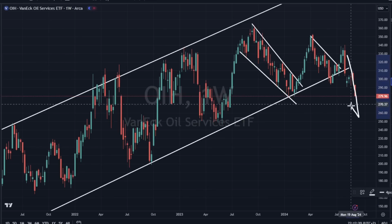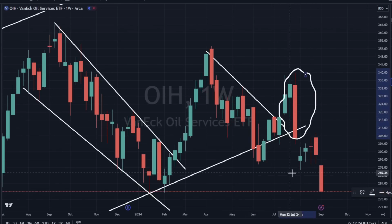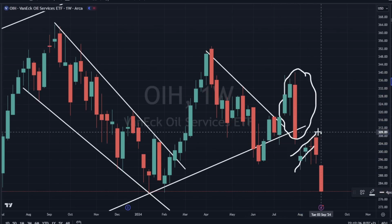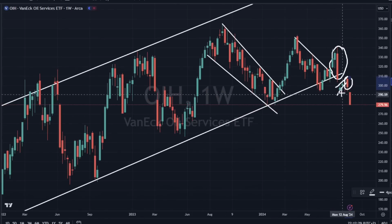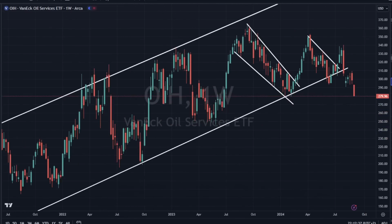OIH also selling off. We could see that originally with this big selling pressure candlestick, the small move higher, and then another bearish engulfing. Those generally result lower. And then we could see those pull back a little bit more here in the short term.